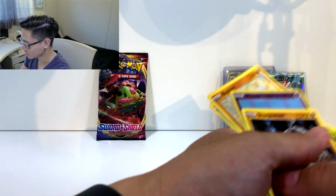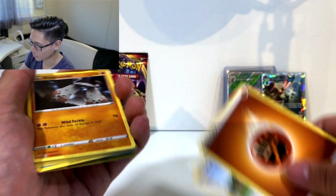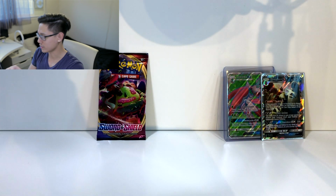They should make him have an evolution line, just like have one stone as the first one, then two, then three, but then they already did that with Dreepy, so kind of redundant.